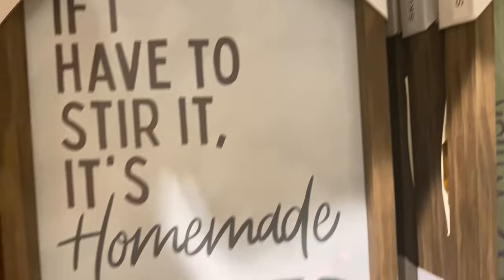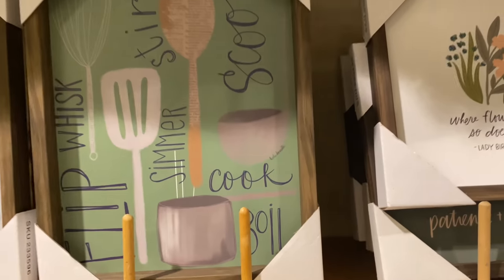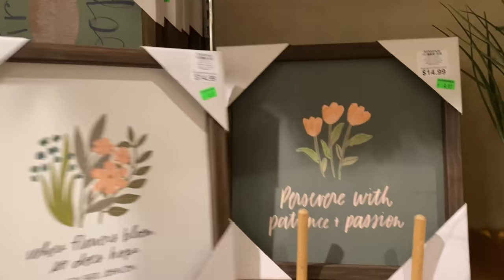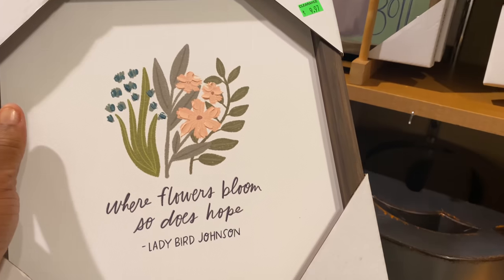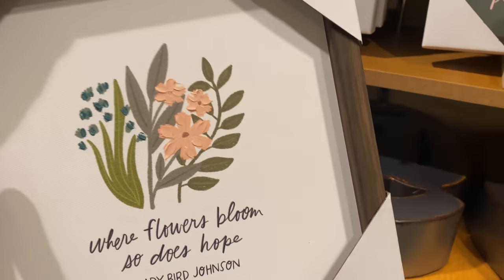This is normally $16.99. It's on sale for just $7.97. Same thing with this one. It says flip, whisk, simmer, stir, soup, cook, boil. $7.97 on sale. And then over here, this one is $9.97. But over here, that's the same thing. I guess it's similar. $9.97, it says preserve with patience. Preserved with patience and passion. This one says, where flowers bloom, so does hope. No, that's right. I need some hope.